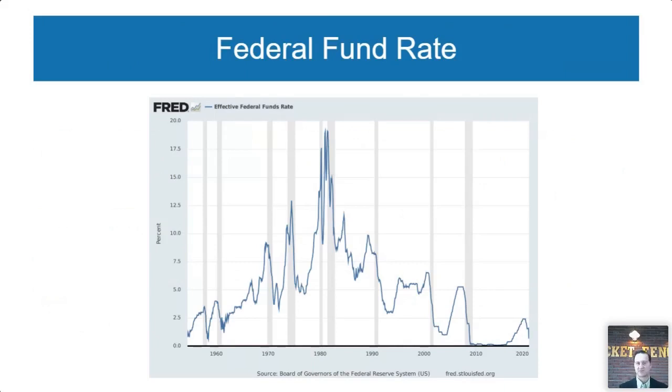The federal funds rate is probably the most famous way. You always hear about that. What are the Fed rates? Pretty much everything is tied to this in some fashion. The biggest way that you feel it is that the amount of interest you get in your bank account is really tied to the federal funds rate. So as this goes down, the amount of money you're going to get on your checking account or savings account goes down. This is the biggest way that they control it.